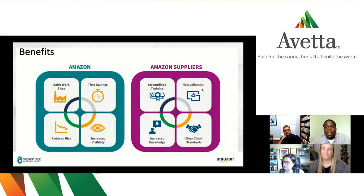Everybody, thank you. Amazon is on track to implement the worker management platform because it provides both Amazon and our 3P partners so many benefits that allow us to reduce the amount of risk that just the nature of our work brings into a workplace, but also it'll help us eliminate waste in our contractor safety management process.